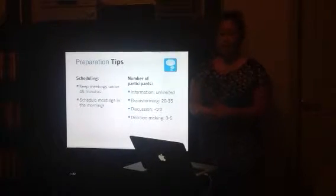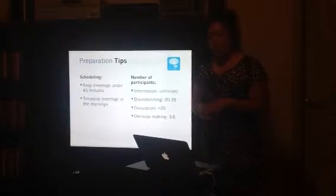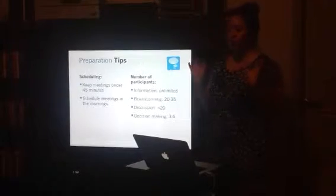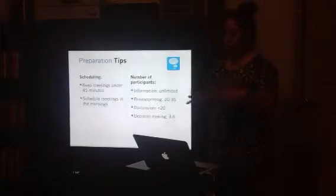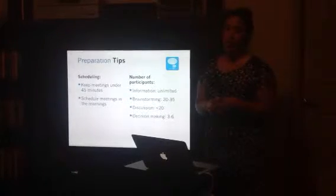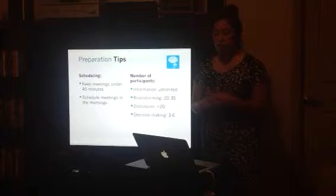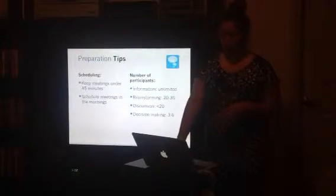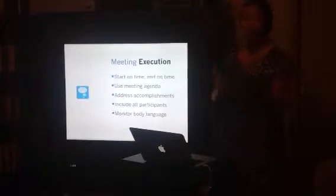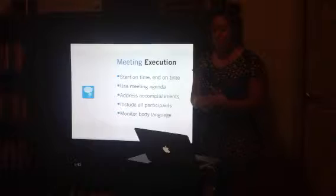During brainstorming meetings, it's recommended that you have 20 to 35 people. In discussions, it's recommended to be less than 20 so that the meeting remains under control. And during decision making, you really want to leave it at 3 to 6 people, just because you don't want too much confusion while the decision making is going on. This takes us to the next step, which is meeting execution.